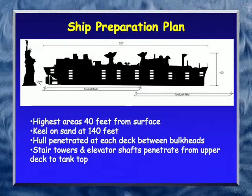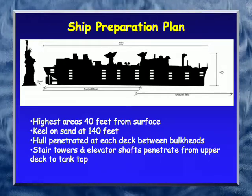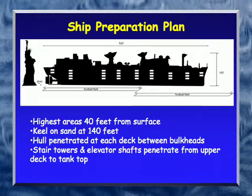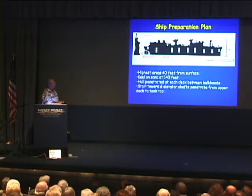They penetrated the hull, they Swiss cheesed the hull to allow divers easy access in and out of the hull. Okay, you can see the Swiss cheesing effect. And as we'll see, the stair towers and elevator shafts also allow divers to penetrate all the way from the upper decks all the way down inside the ship. The shallowest parts of the ship are the satellite dishes, which come up to about 40 feet from the surface, and the ship sits in about 140 feet of water.